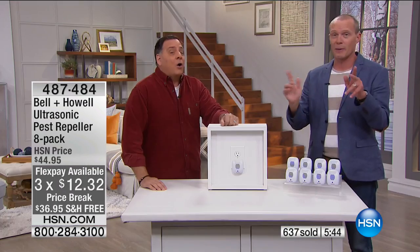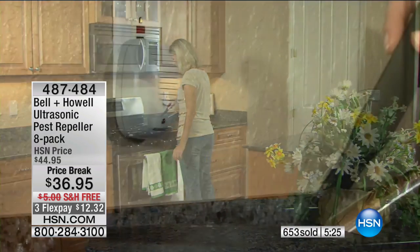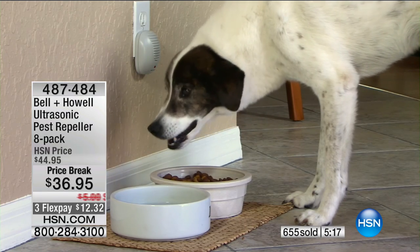Plug them in. The other thing, as you heard, my wife's a veterinarian. This doesn't affect Fluffy and Fido, meaning the sound waves. No, it does not at all. It's only the pests. Rats, mice, ants, roaches, and spiders have a much better sense of hearing than we do, or dogs, or cats. Now, if you do keep rodents as pets, if you have mice or rats or gerbils or hamsters, just don't put one in the room where they are. It's not going to hurt them, but they're going to be very angry with you. It's going to annoy them.